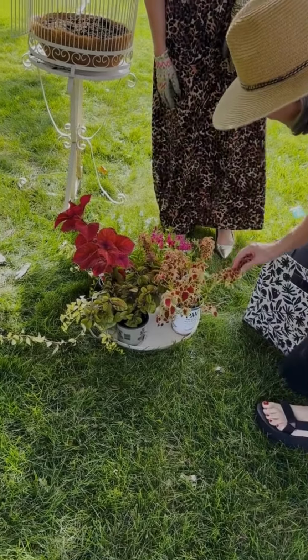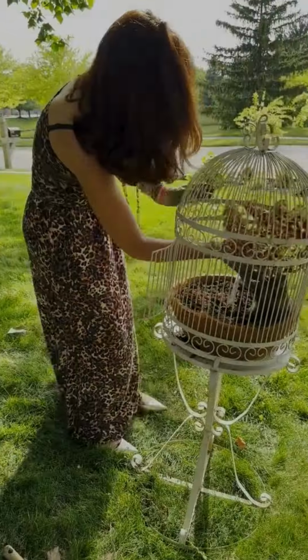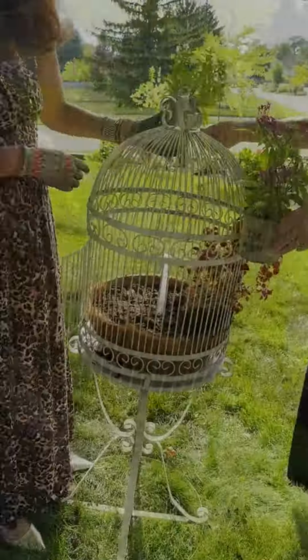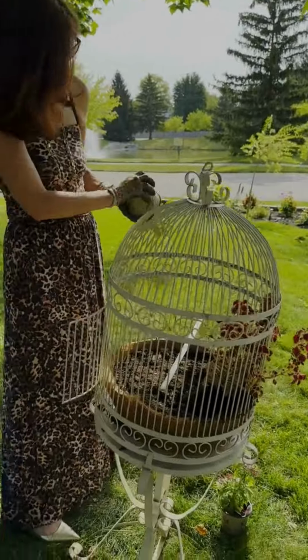After Rich removed the interior pieces that originally held bird food and water, Katie put a coconut pot liner in the bottom and they filled it with potting soil.